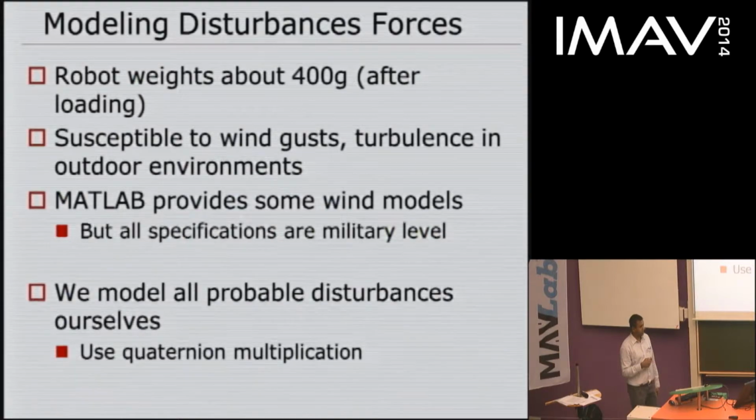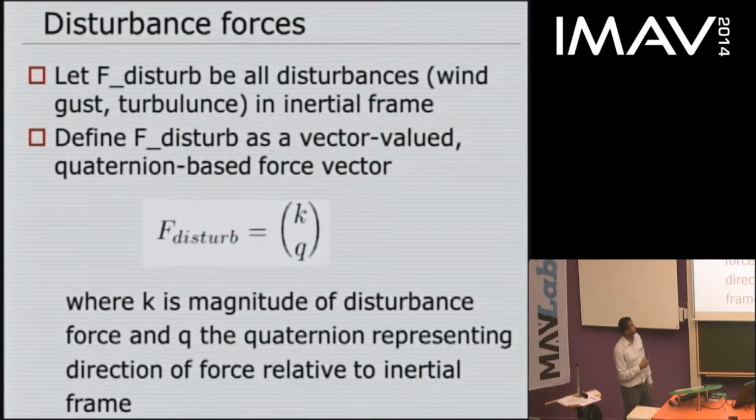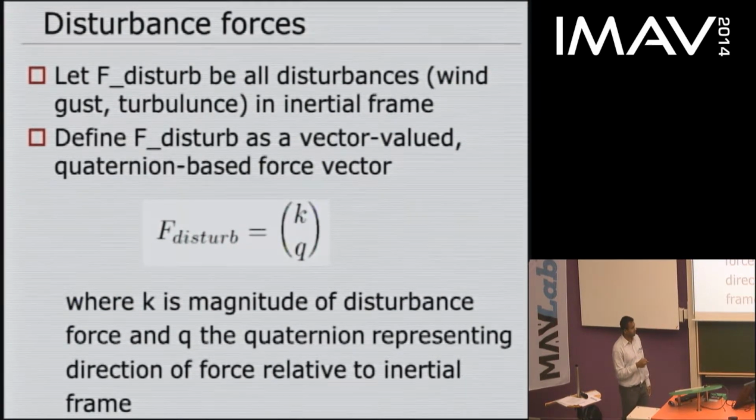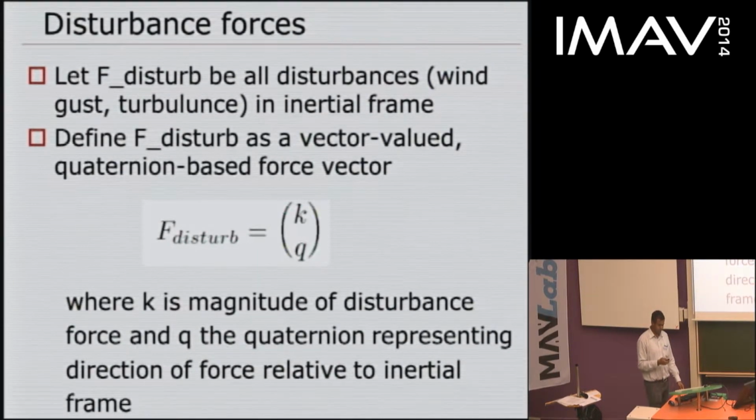For the modeling, MATLAB provides some wind models, but those are all designed to military levels, so it's an over-design to use it. So we model the disturbances ourselves using Quaternion multiplication. We model all the disturbances as one single variable, let's say F disturb. We can take an external sensor and measure the wind speed. Then based on that, we can create a vector-valued Quaternion-based force vector, where that's the magnitude of the disturbance force, and that will be the Quaternion representing the direction of the disturbance force relative to the initial frame.